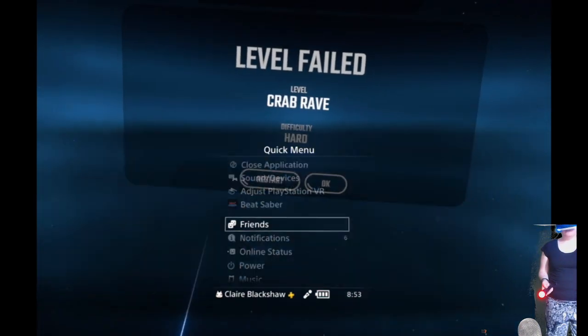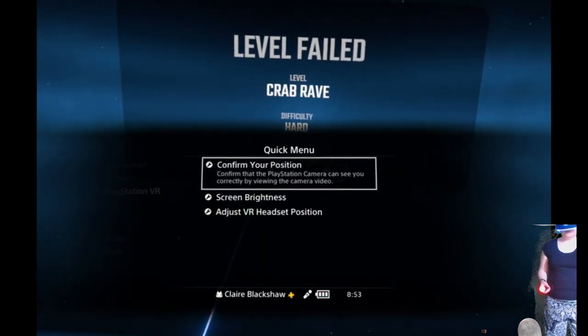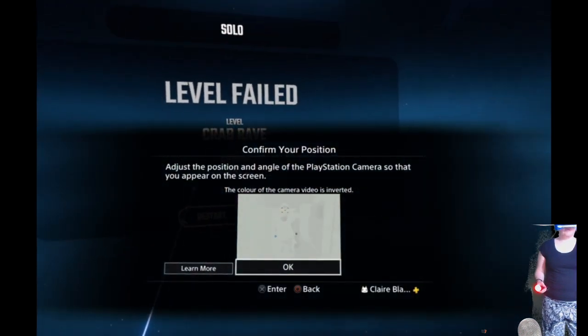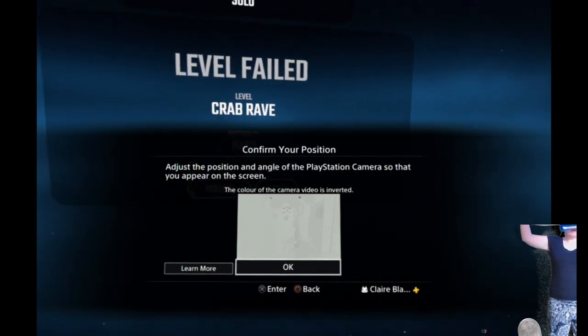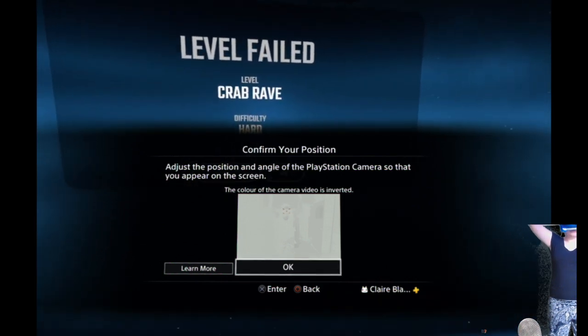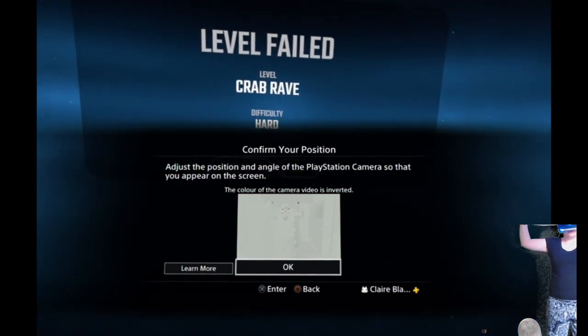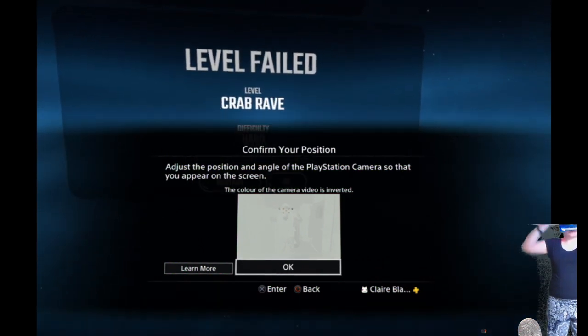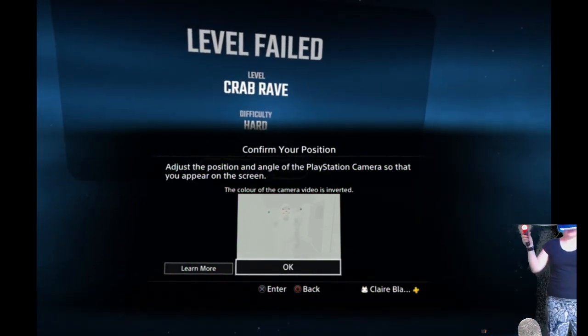While I'm actually doing that, if you go adjust PlayStation VR, and this is a good way to test, confirm your position, you can see, like, if I put my hands too high, I lose tracking. That's quite common with most people's VR setups. You don't ever really want them to go much further above their head, unless it's a very quick, short gesture and you only care about the pump up.